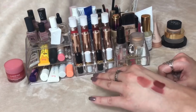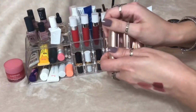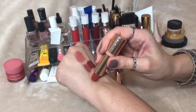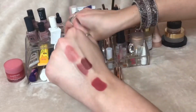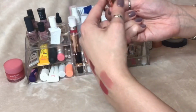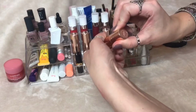Super pigmented, super great. Then we have my ColourPop ones. These are probably, once again, the ones that I mostly use. So this one is Angel City. This is also a matte, very affordable, very great pigmented formula. This is Tiptoe, a very nice nude. Then we have, what is this one? This is What's Your Sign?